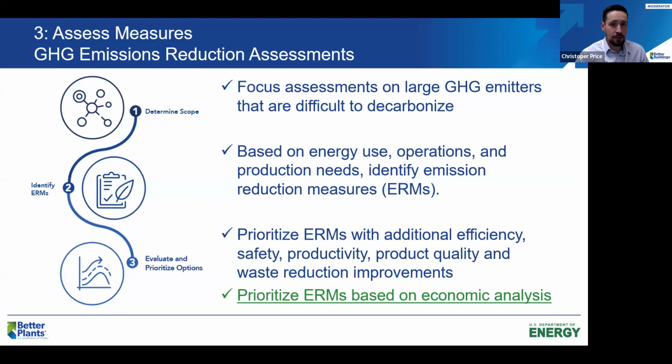So while assessing these measures, there's a few different things that you want to keep in mind. So when performing a decarbonization assessment, you should focus on large greenhouse gas emitters, particularly those that are hard to decarbonize. Based on energy use, operational requirements, production needs, you should identify emission reduction measures, or ERMs, that are going to have the biggest impact on your portfolio, that may be the easiest to finance, or that you may want to consider in the future.